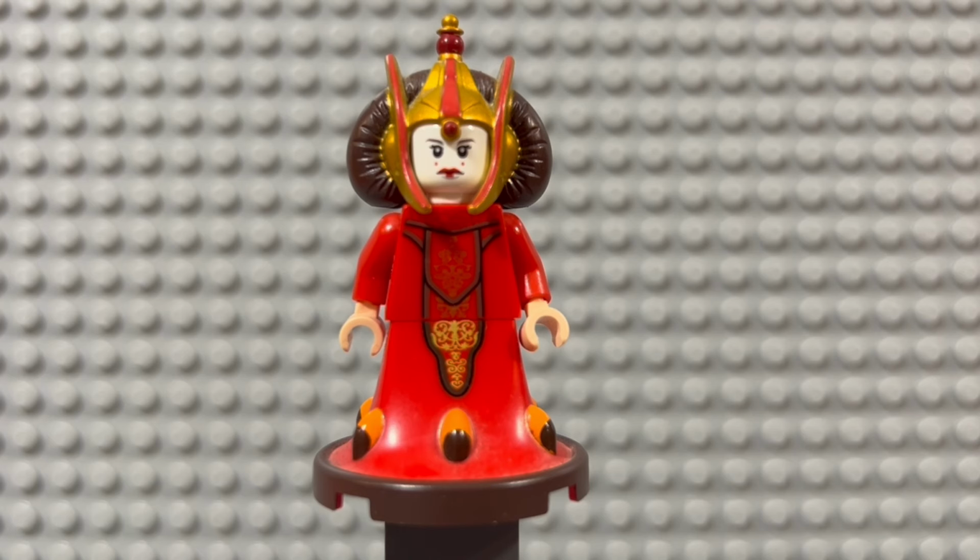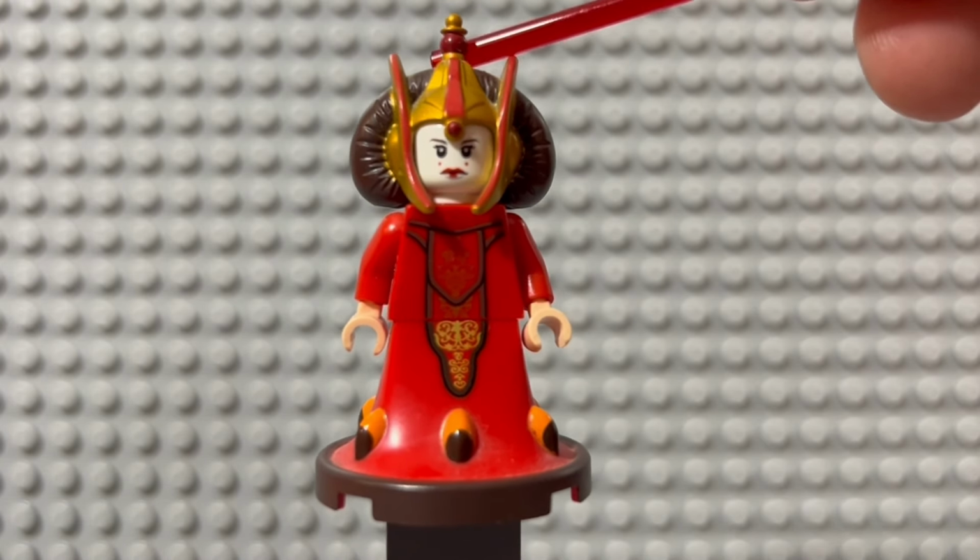Queen Amidala is not exactly everyone's go-to minifigure. Like, she's not in a lot of cool scenes. I mean, it's very iconic for Episode 1 especially. This is the look of Padme, you know, when you think about it. But other than that, the contributing factors, I think, are the exclusive hair mold here. I think this is a very cool hair mold.